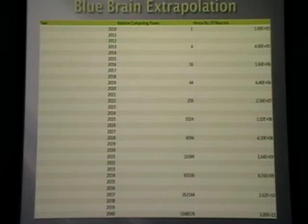Yeah? Quickly, the basis of your Excel spreadsheet is what you're talking about, exponential increase. Yeah, yeah. But in fact, the technology of computing is increasing at a double exponential rate. What do you mean by double exponential? It's not like 2 to the power x. It's like 2 to the power x to the x. That is the rate at which it's... Yeah, I see what you're saying.